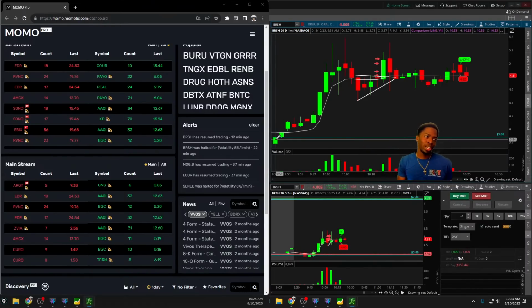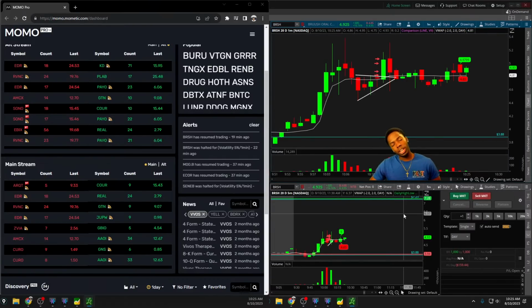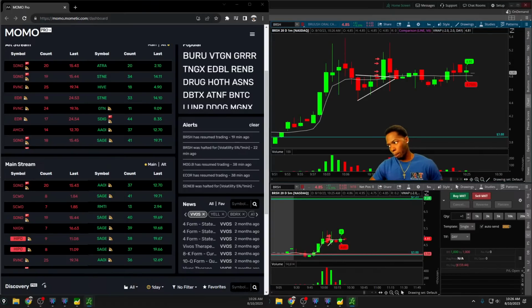When it comes to holding to a stop, that's how I essentially manage risk on every single trade. There must always be a stop on every single entry. Even if it's a quick trade, there must be a stop. I should never be in a trade just holding it for dear life. That is very, very risky.